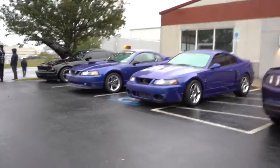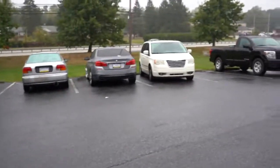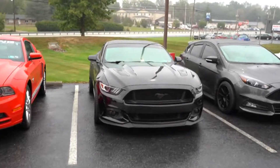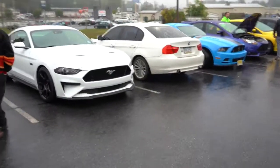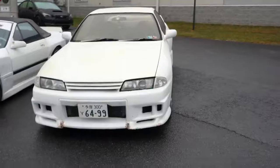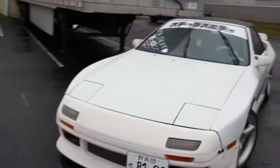All right, so while we were off doing our photo shoot, a bunch of other cars pulled up, so we're gonna go ahead and take a look at what we have on the other side of the lot here. Black on black S550 always looks good. Here we go, Oxford White S550. Whew, look at those tires. Those look sticky. Nice clean Fox body. So here's something you didn't expect to see at a Mustang Cars and Coffee, an R32 Skyline. A couple of JDM cars, that's funny.